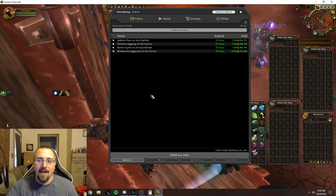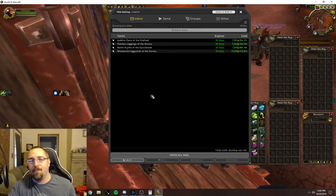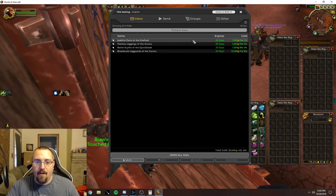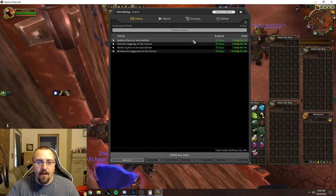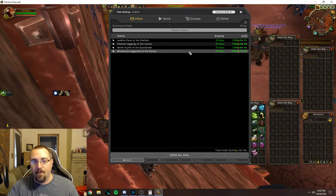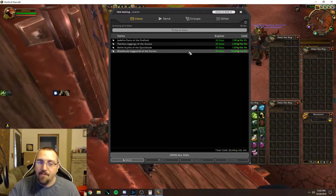So again, not that great, but we've had some really great weeks with transmog the past few weeks, so it's okay for them to slack off a little bit here, I think. Some Jade Fire pants for over 7,000 gold, some pretty low ones, and then Blood Scale legs for over 10,000 gold, which I've mentioned before. I love getting Blood Scale legs.